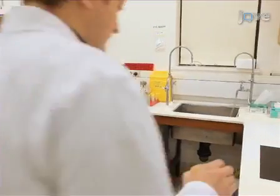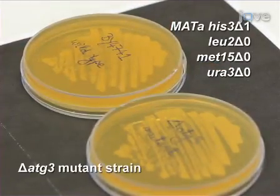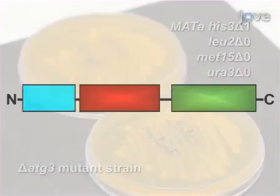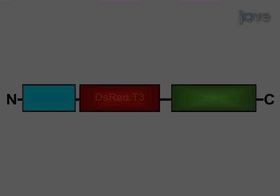In this protocol, we use wild-type strain BY4741 and a deletion mutant strain delta ATG3 derived from the same genetic background. To visualize the localization of mitochondria in these strains, they are labeled with a fluorescent reporter, Rosella. Rosella is a dual-color emission biosensor comprising a relatively pH-stable red fluorescent protein.